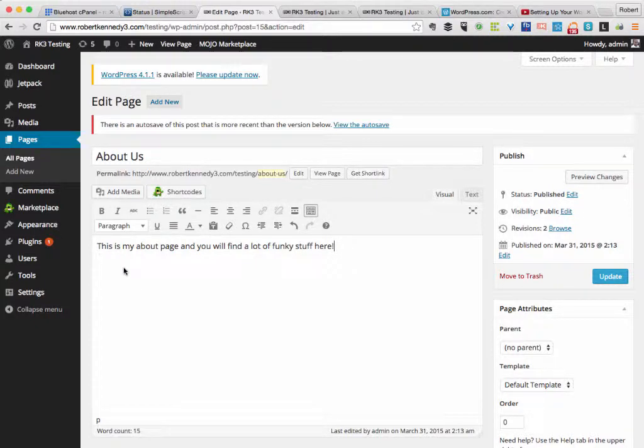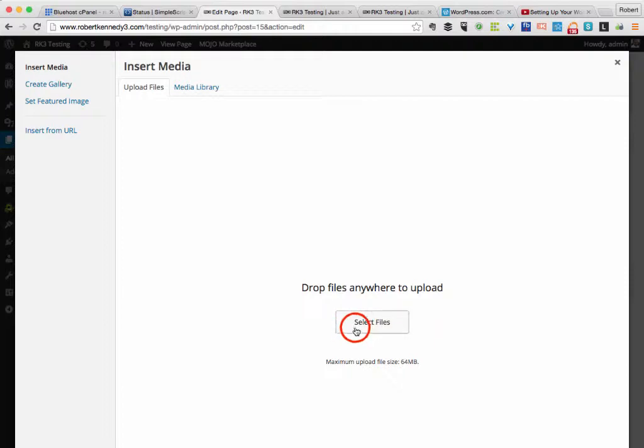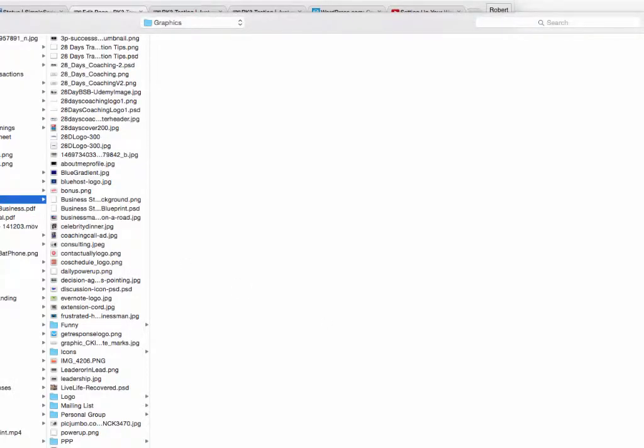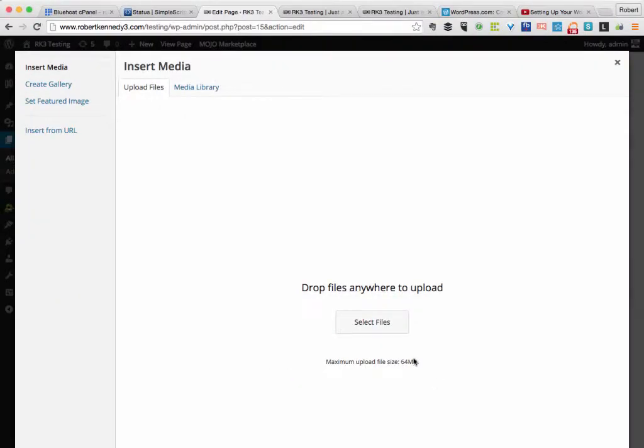What I want to do next is I'm going to add an image. I'm going to click my cursor right before the text, and I'm going to choose add media, and I want to upload a file. It's going to choose that, and then I'm going to choose select files. I'm going to choose a graphic here, click open.